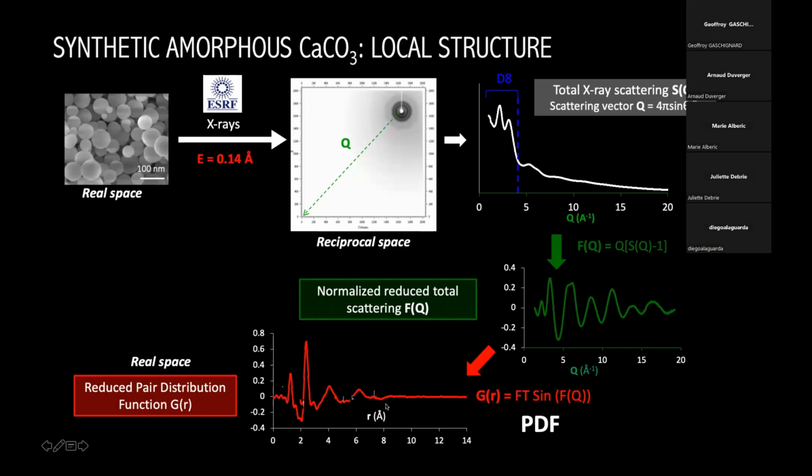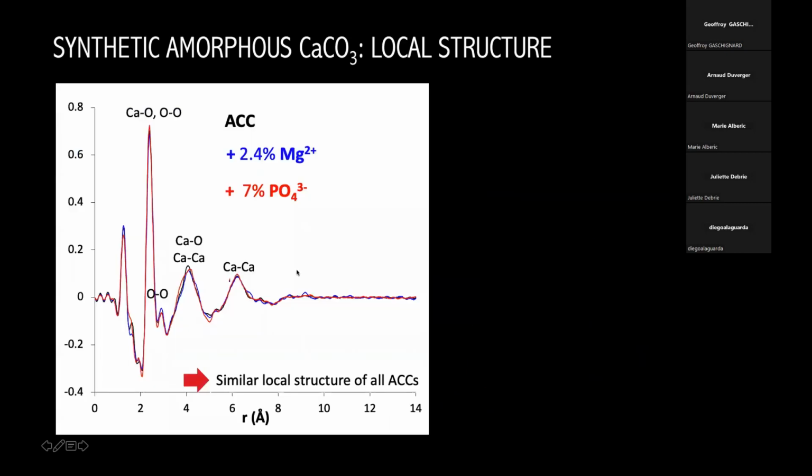So we did this for all our samples, and we were a bit disappointed because we couldn't see any difference in the PDF. So basically, this is in real space, and we have access to distances between ion pairs. But under one peak, you can have some average. So you have at the same time calcium-oxygen and oxygen-oxygen distances.